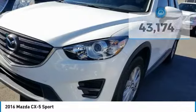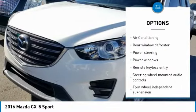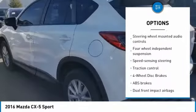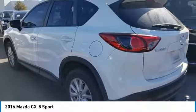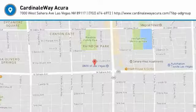Here are some of this vehicle's great options: traction control, dual airbags, air conditioning, power steering, alloy wheels, four-wheel disc brakes, CD player, rear window defroster, power windows, electronic stability control. Wouldn't you look great in this vehicle? Stop in today and see for yourself.